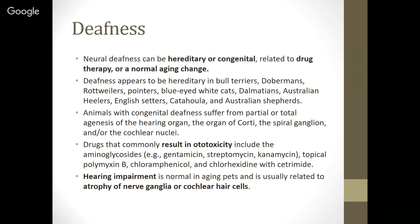Neural deafness, or deafness based on the nerves, can be hereditary or congenital, meaning it's not hereditary, but they're born with it because the animal or the mother that they were born from was treated with something and it did some damage while they were being formed in the womb. Now, we can also get neural deafness due to drug therapy. There are certainly certain medications that will damage the nerves, and it can be a normal aging change.